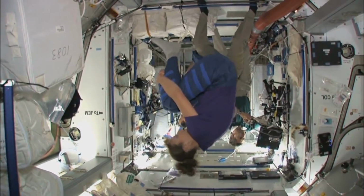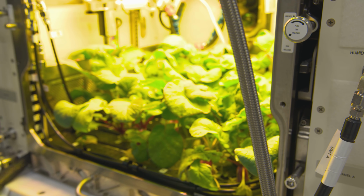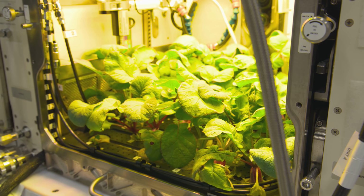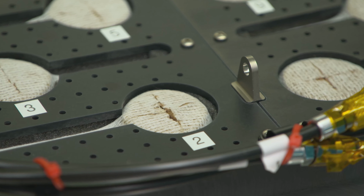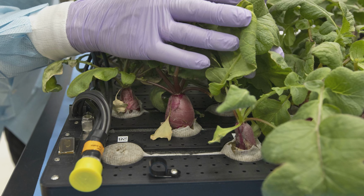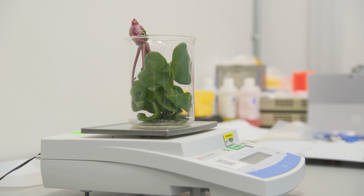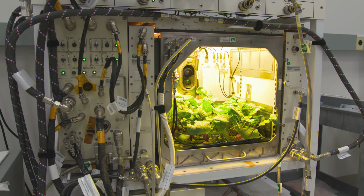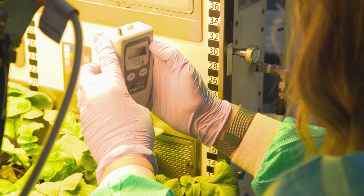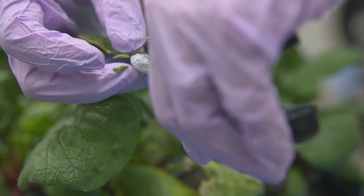The way the chamber works requires little maintenance from the crew. It uses LED lights, a porous clay material, and a fertilizer solution to deliver water, nutrients, and oxygen to the plant's roots. Inside the chamber are cameras and more than 180 sensors, providing a constant stream of data to researchers at the agency's Kennedy Space Center in Florida.